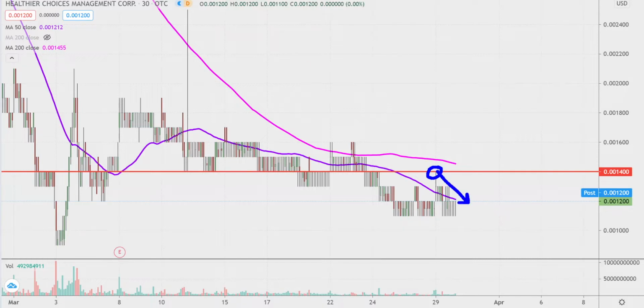to that 0012 mark. So the point here being that if there is any sort of attempted turnaround, it's all about that 0014 mark. Not necessarily can the price get back up to that level, but more importantly, can the price actually break above it and stay up above it? So you're going to want to keep a very close eye on 0014.